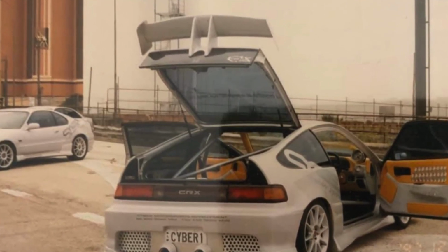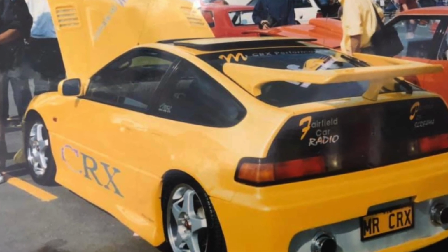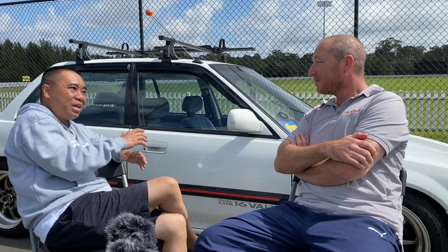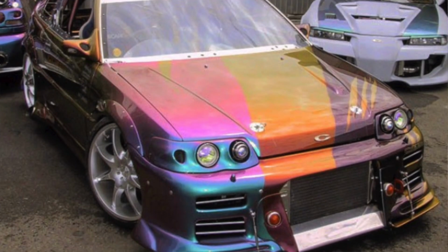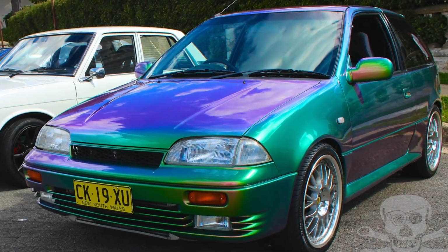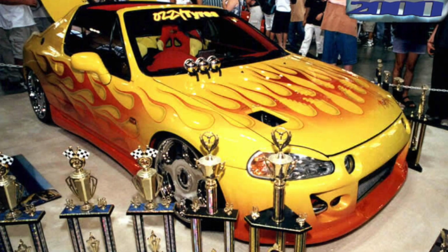Cyber 1. Close second is Mr. CRX. The CRX is the iconic Auto Salon car, the EF CRX. That is Auto Salon. If you put Cyber 1 here, people will say, "Oh, that's the car from Auto Salon." And you know what's a close third? The Suzuki Swift. The CRX was the iconic Auto Salon car ever. From '98, imagine, Brian won King of Auto Salon with the CRXs. So that's the iconic.